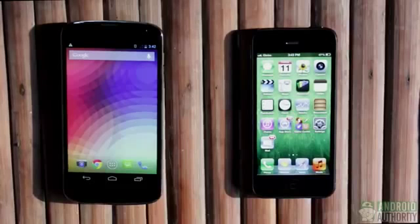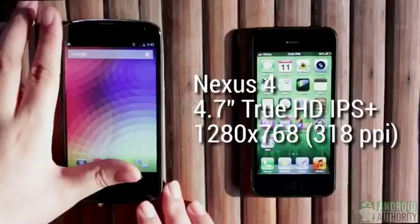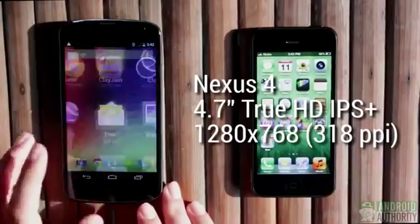If you think that the exterior of these two phones are already eye-popping, wait until you've seen the gorgeous displays on each of these. The Nexus 4, of course, has a larger 4.7-inch screen that uses true HD IPS Plus technology.